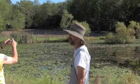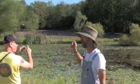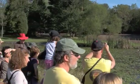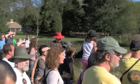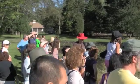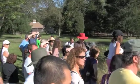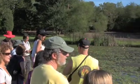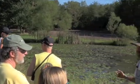Right, so welcome to the pond. Built by my grandparents in the 50s. It was already a naturally wet spot on the property. All they had to do was make a hole. It does have fish in it, bass and bluegills, which is supposed to be, the two keep each other in balance. The bass eats the bluegill.